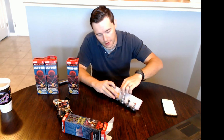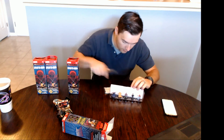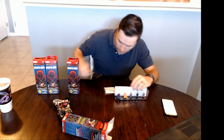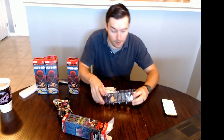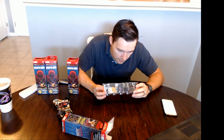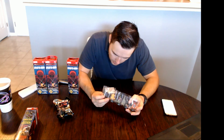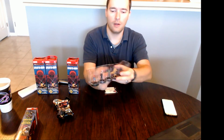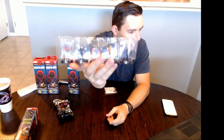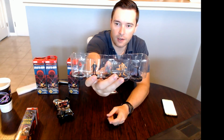So, the first booster that we got, we've got the new foam inserts in here, so I guess that's a good thing. We've got Spider-Man, awesome. We have NYPD Officer. We have Death Adder, Hobgoblin, and is that Cloak? That's Cloak, yeah. So that's what we got right there: Cloak, Hobgoblin, Death Adder, NYPD Officer, and Spider-Man.